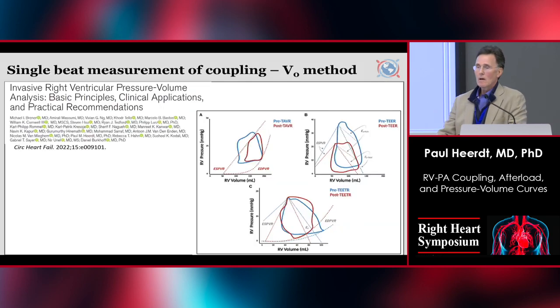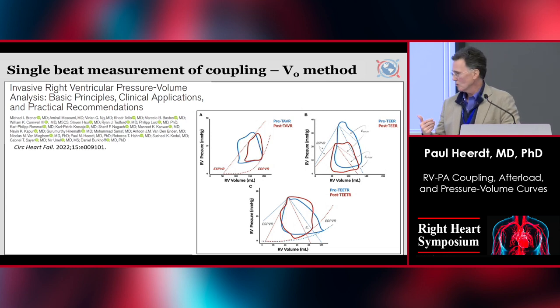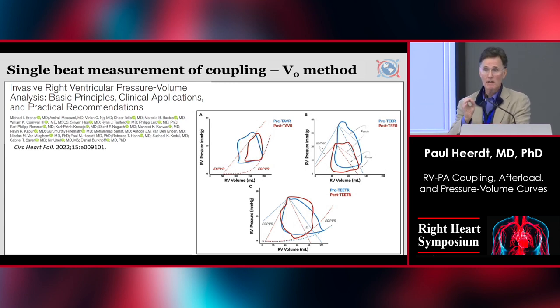Moving on to other things we can do as we begin to talk about integrating data: what if I have some idea of the maximum and minimum RV volumes? Can I integrate this information with the cath data from a right heart cath? This is a study published a few years ago using conductance catheters in patients. It shows the change in the pressure-volume relationship with transcatheter repair of the aortic valve, the mitral valve, or the tricuspid valve.